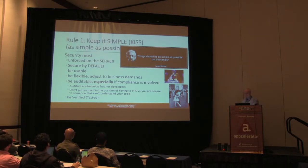Also, test it. Always, always, always test your security. However you implement security, try to break it. Try to circumvent it. Try to get around it. People make a living doing this.